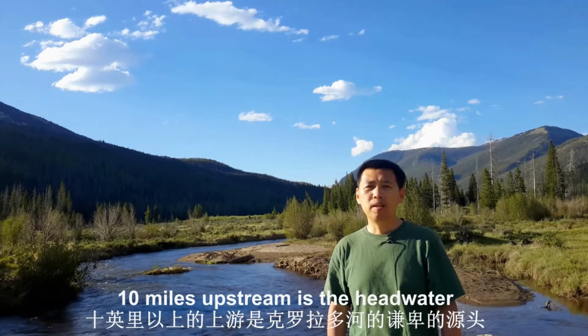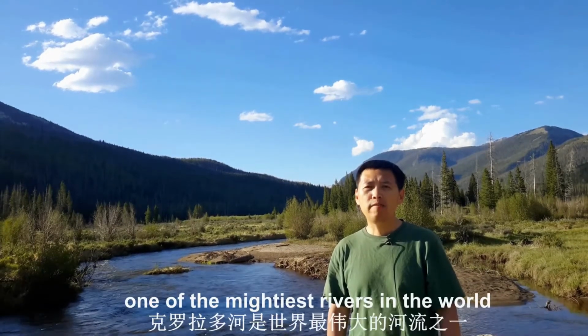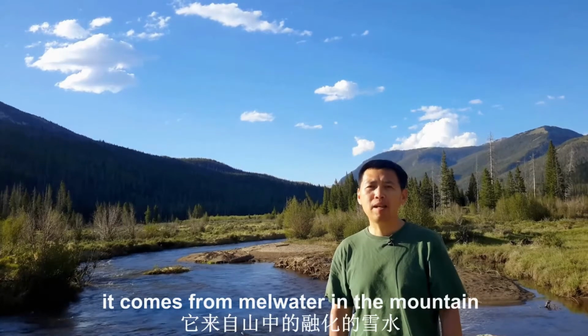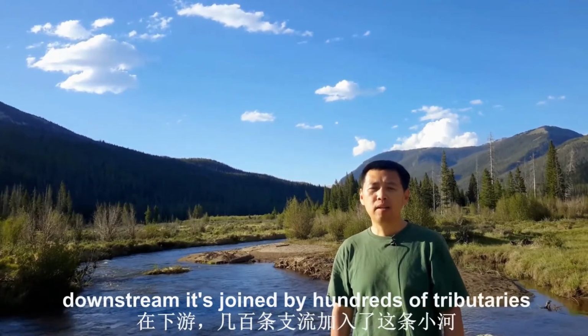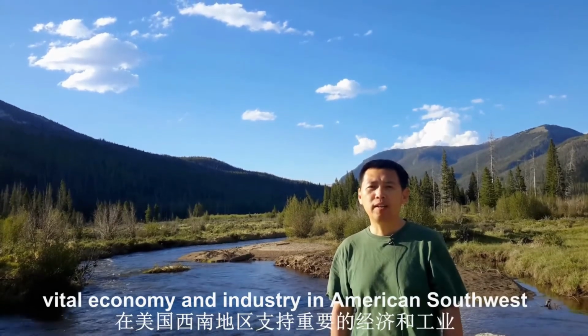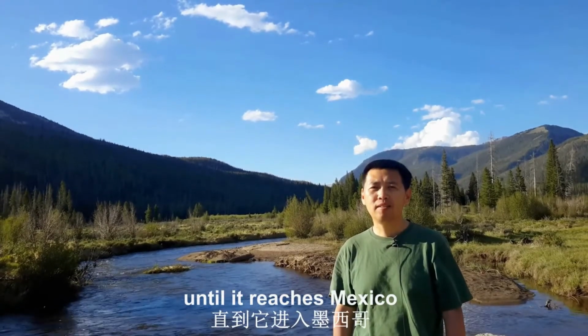Ten miles upstream is the headwater and a humble beginning of Colorado River, one of the mightiest rivers in the world. The river that carved the Grand Canyon. It comes from meltwater in the mountain. Downstream, it's joined by hundreds of tributaries. Its water supports millions of people, vital economy and industry in American Southwest until it reaches Mexico.